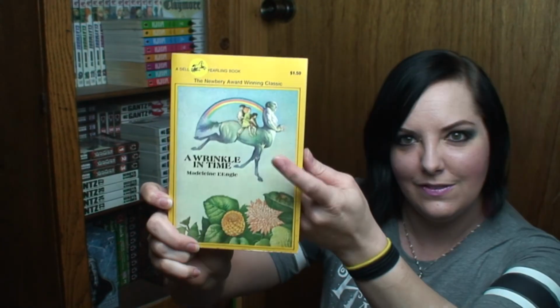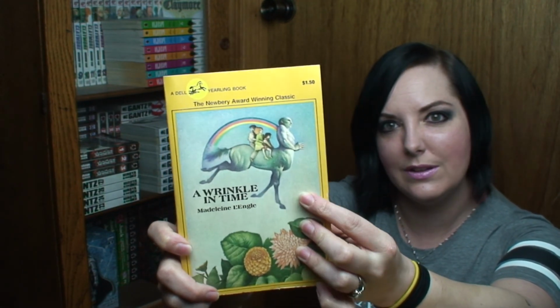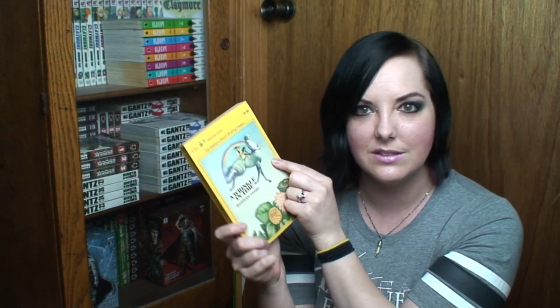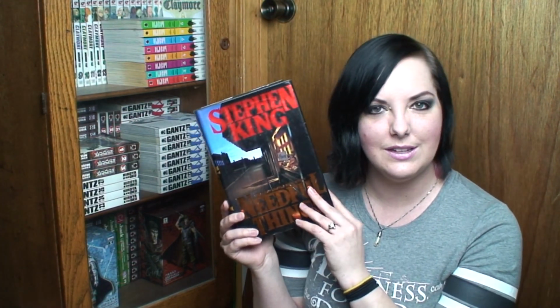And then I found another copy of A Wrinkle in Time by Madeleine L'Engle, and this one is really cool. It looks like the alien on the Animorphs books. I don't remember what his name is because I haven't read them since like junior high, but it looks like the alien on Animorphs, so I had to get it, and it was like 10 cents. And then I got Sense and Sensibility by Jane Austen. This was also a 10-cent book. I mean, it's crazy, and it looks brand new, and it's a Barnes & Noble. It's crazy. And then I found Needful Things by Stephen King. It looks brand new in hardcover, so this was like 50 cents, I think. But I've been trying to get the Stephen King books in hardcover, and I was totally not expecting to find this in a thrift store.